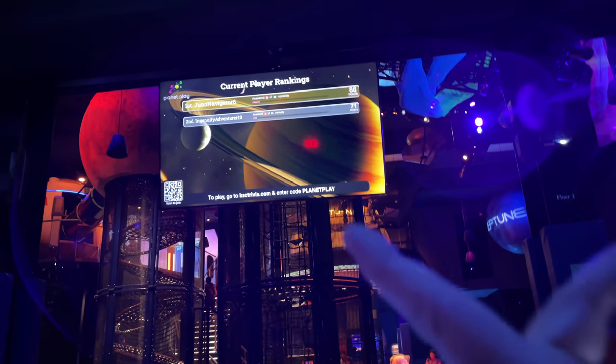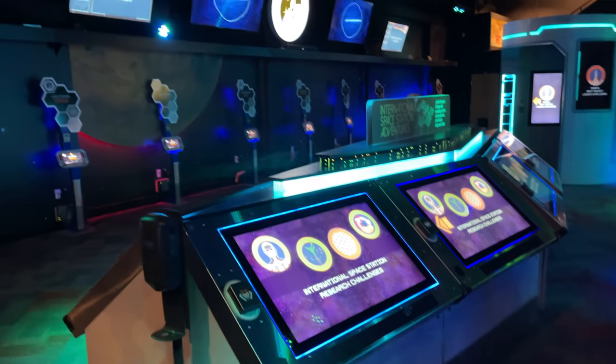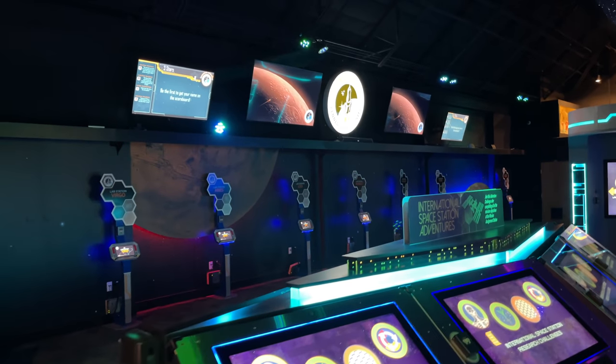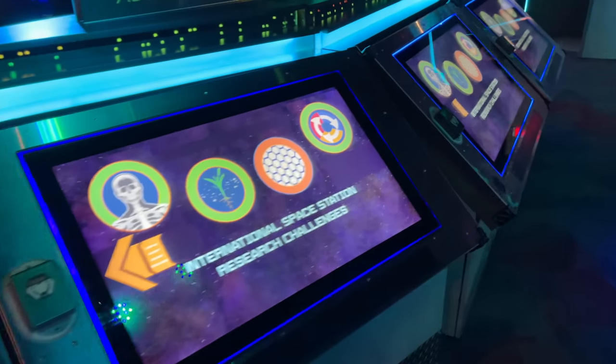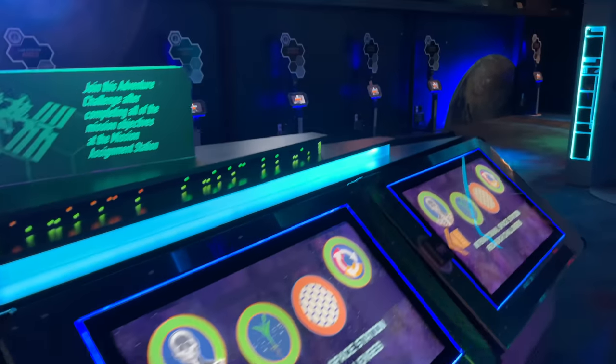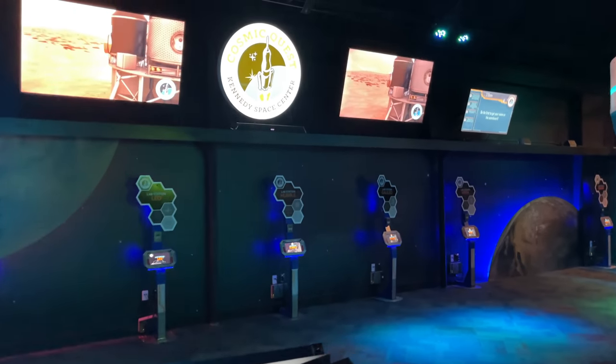You can play on your phones also. All right, we're gonna walk through Cosmic Quest, and we've been informed that they're out of cards to play the games, but there are games to be played here.